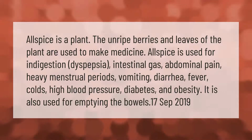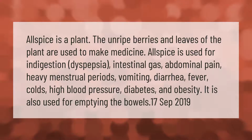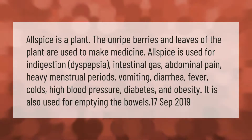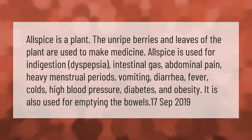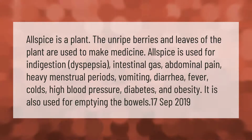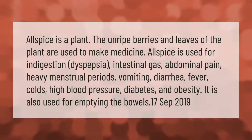Allspice is a plant. The unripe berries and leaves of the plant are used to make medicine. Allspice is used for indigestion, dyspepsia, intestinal gas, abdominal pain, heavy menstrual periods, vomiting, diarrhea, fever, colds, high blood pressure, diabetes, and obesity. It is also used for emptying the bowels. 17 September 2019.